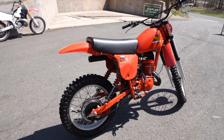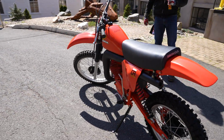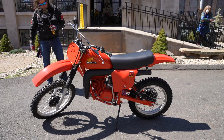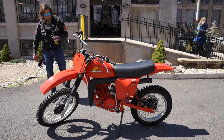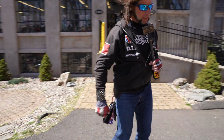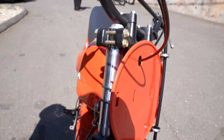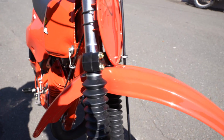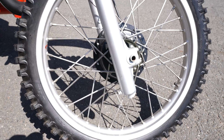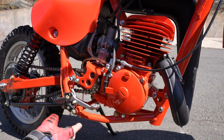As far as the items that are not original on the bike, the original tires had dry rotted and checked, so they were replaced with this brand new set of tires you see on this bike now. The fork lowers, I think, have been repainted. When you look closely, the bolts on this motorcycle are NOS Honda with the original plating on there. The decals, the graphics, the condition of the motor. Look at the engine bolts here. The original cadmium plating still intact.